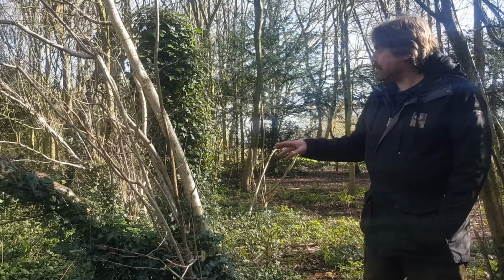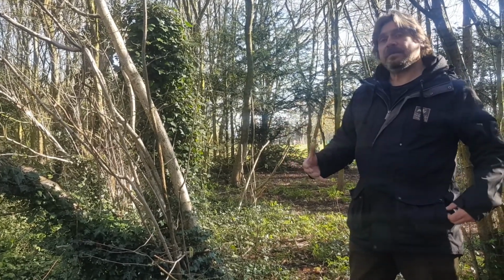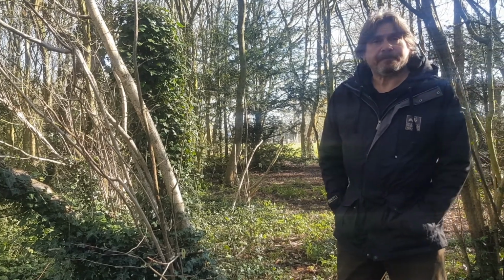So the material here, we're going to be stacking up habitat piles that again will be able to rot down, maybe do some dead hedging, and it can rot down for vertebrates and fungi.